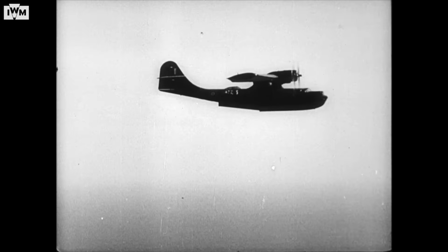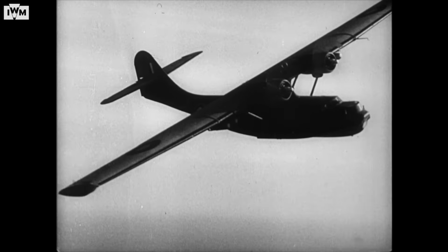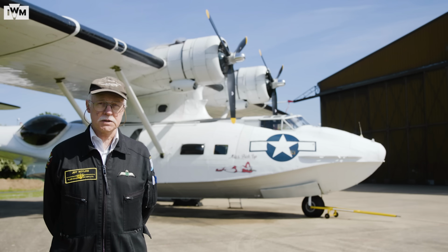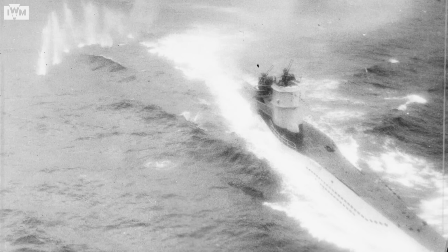But the other VC was won by John Cruickshank. He was flying a Catalina out of Sullom Voe in the Shetlands. A submarine was spotted, they went into attack, but on the first pass the depth charges did not release. So Cruickshank brought the aircraft back around and came in for a second attack. Of course, by this stage, the submarine crew were well prepared and provided a withering anti-aircraft fire. Cruickshank suffered 76 wounds and the navigator was killed. Despite this, they released the depth charges, sank the submarine.